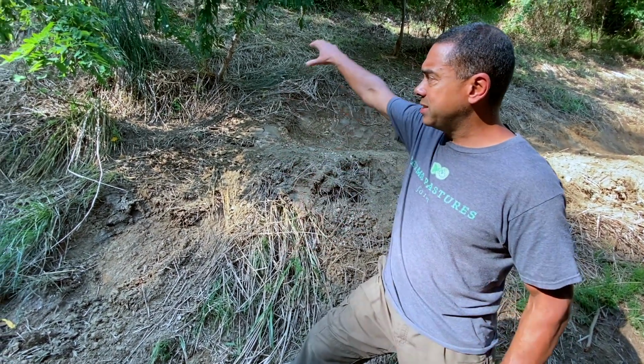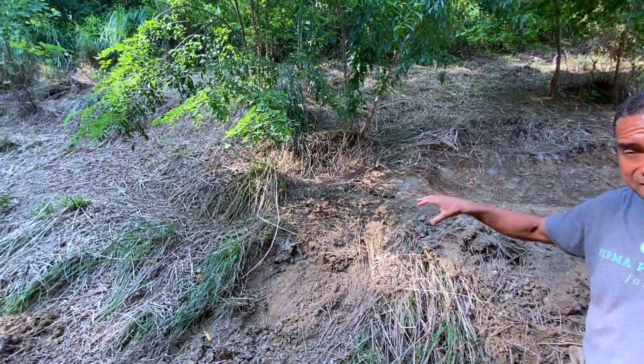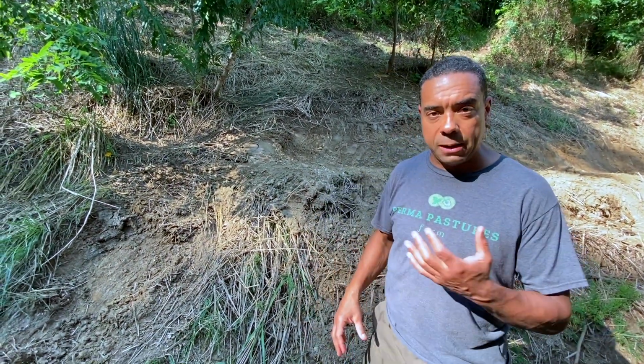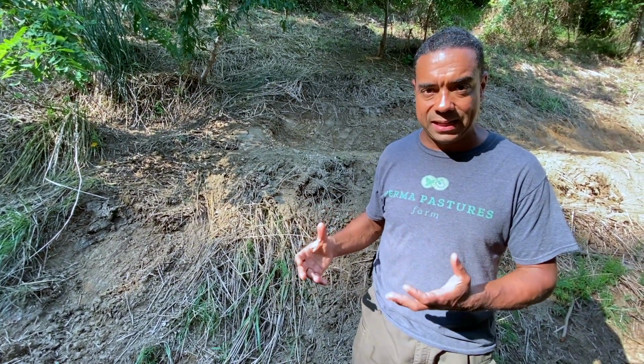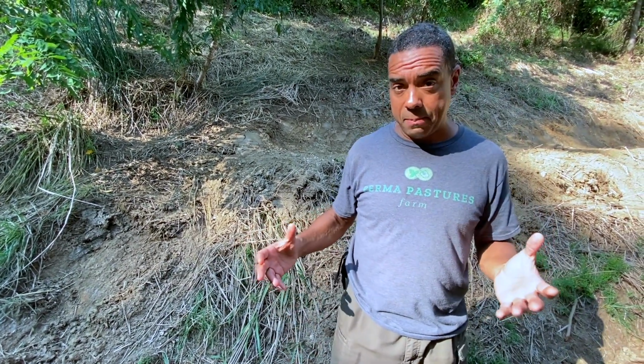Remember, this whole hillside was nothing but thicket, Chinese silvergrass, and all that. So what does that tell us? When you see a bunch of thorns and thicket, real nasty, woody kind of stuff, it's usually a solid indication that your soil's jacked up. So we have ways to mitigate that.